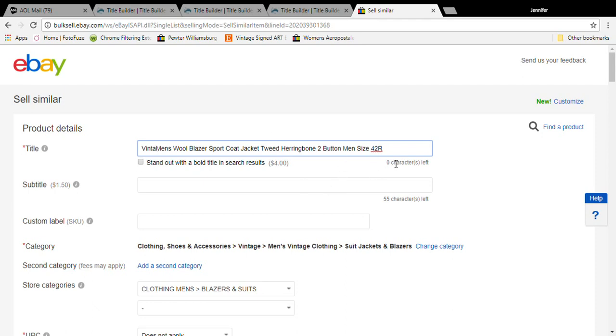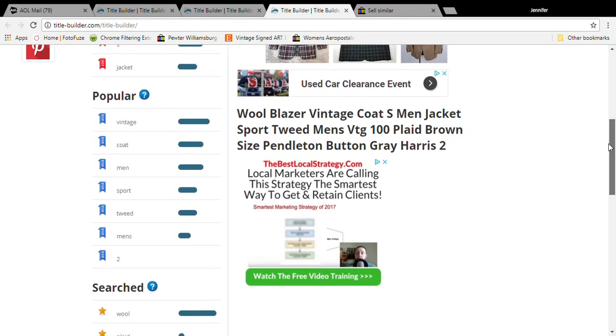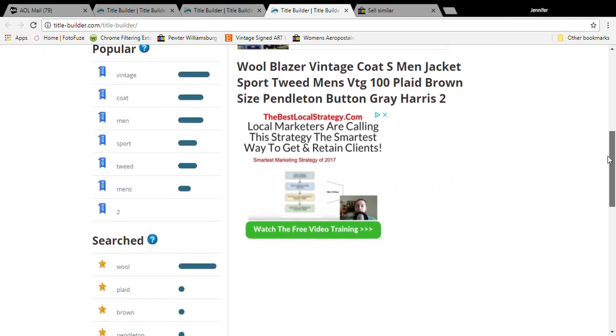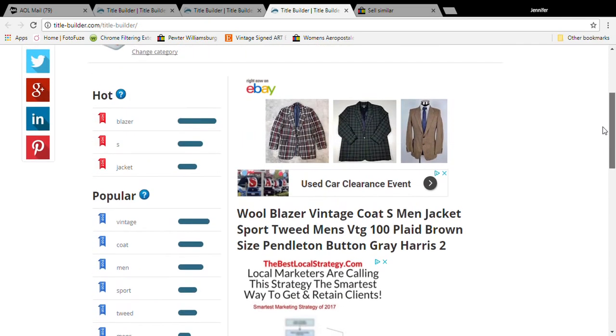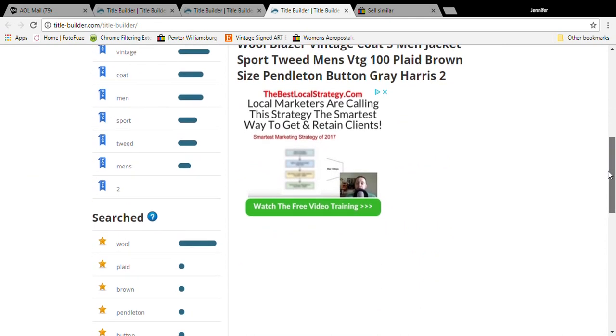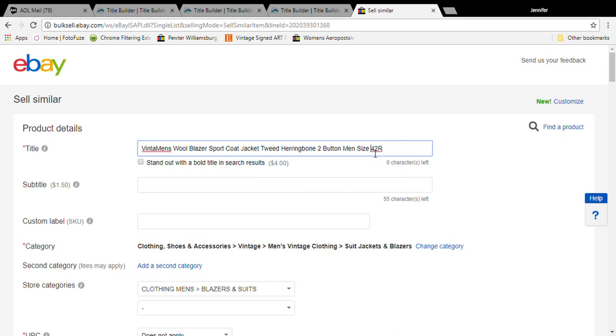So what do I get rid of? Well, I do have the word size. Do I actually need the word size? If I go back here, and remember what I said before, women seem to use the word size more when they're searching for things, but men don't. And if you look, this is interesting. The sellers are putting size in their title, but it looks like none of the buyers are using the word size when they're searching for their blazer. They're just searching for the size itself, which in this case I put down 42 regular. So I can get rid of that. So that allows me to spell out the word vintage. I almost have the entire thing filled up.